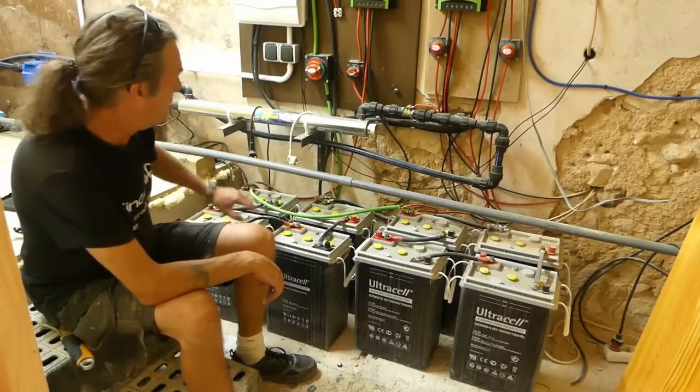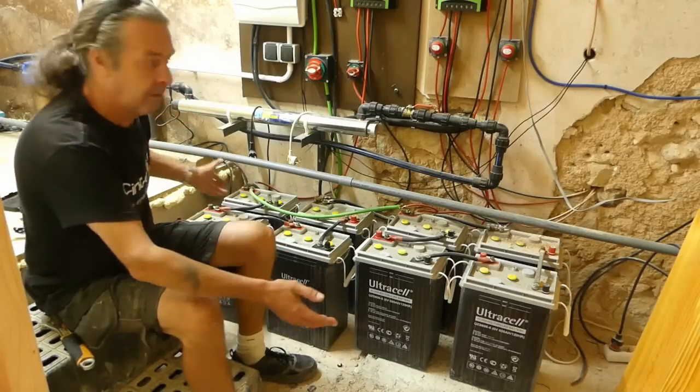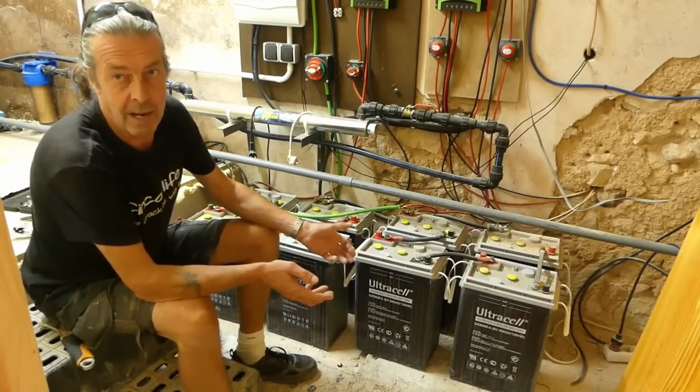To give 24 volts, they're wired in series, and the whole lot is then wired in parallel to stay at 24 volts, which should give us 1200 amps, 28 kilowatts. So yes, it's not good.